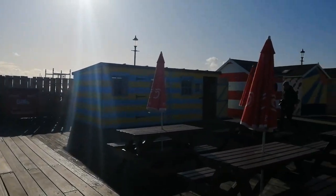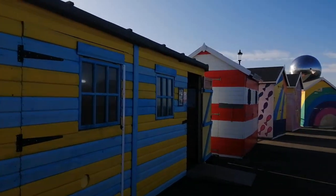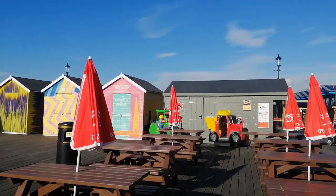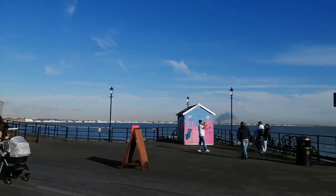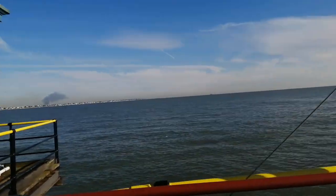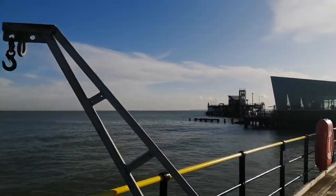I think they're like a beach house or something. And these are on the actual pier. Black smoke is a fire, and I suppose that's left over from Halloween. Well, I hope so. Can't video over the other side because of the sun.